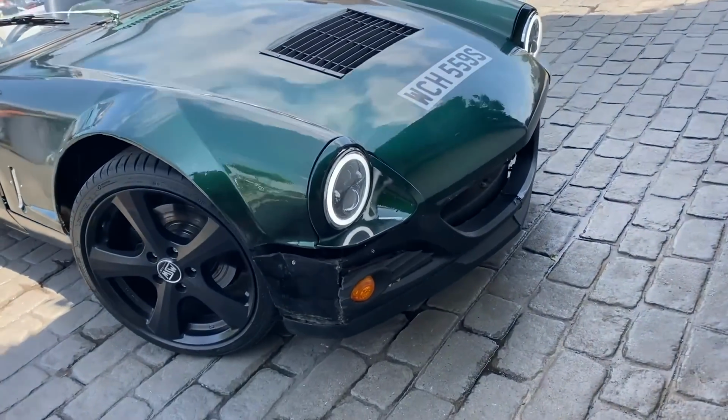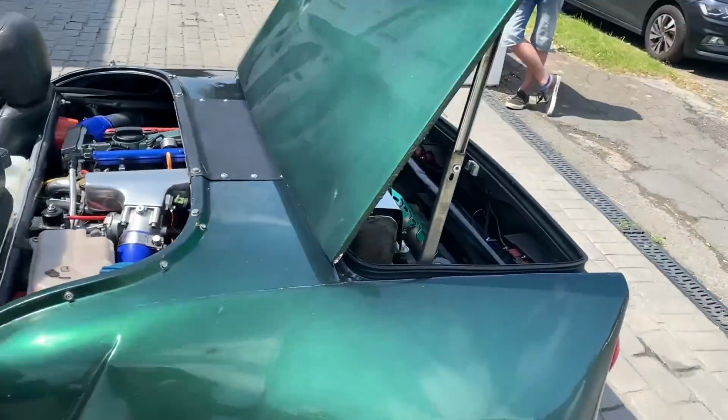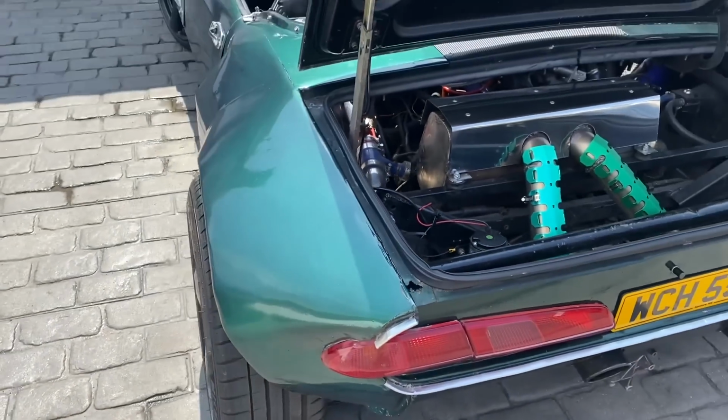And there's one thing that I do like that he's done. Everyone can make the cars look perfect and crisp and clean, but as a memory of how bad this shell is, he's kept a nice rust spot to remind him of how bad this thing was.